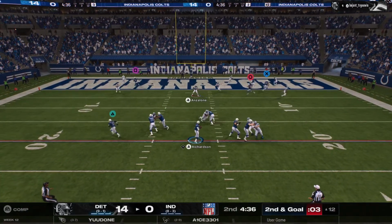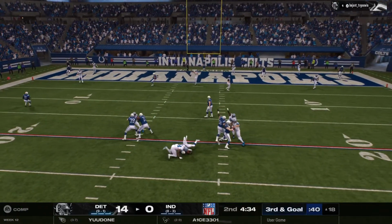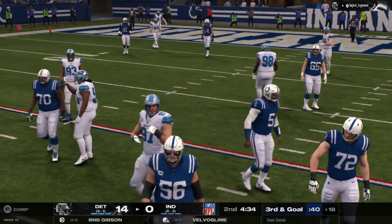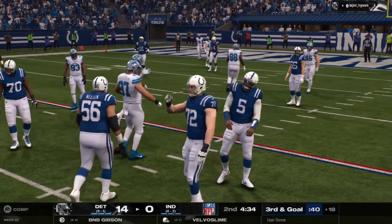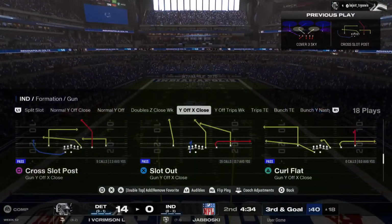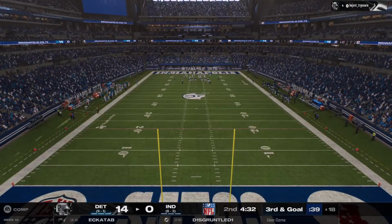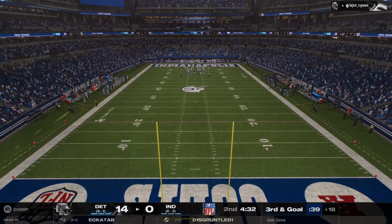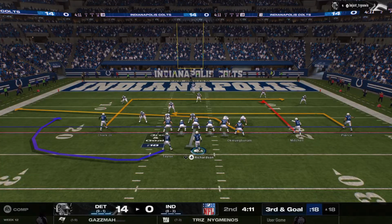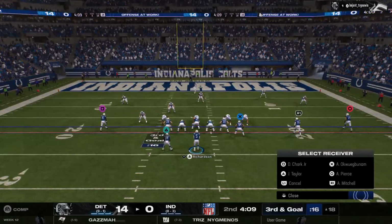Second down throw for Richardson. The pressure gets there again, and again he goes down. A 6-yard loss on the play. It's 3rd and goal. Back-to-back sacks back him up. What's going to happen now on 3rd and goal?